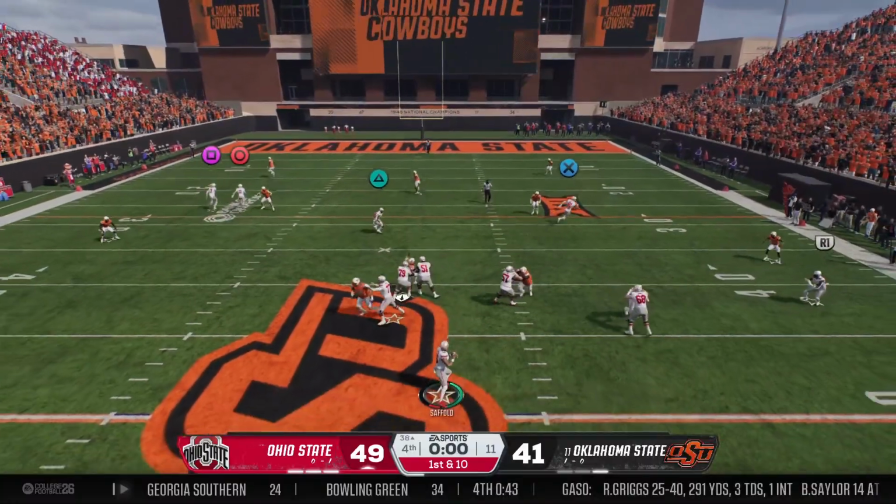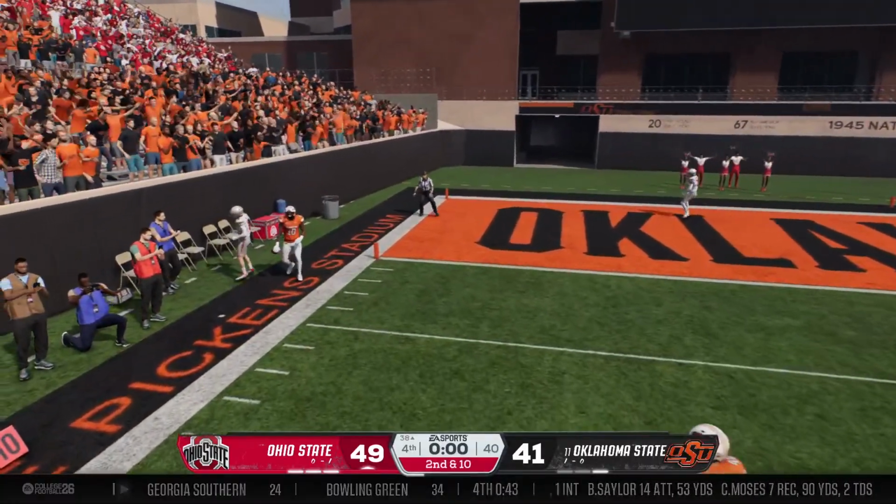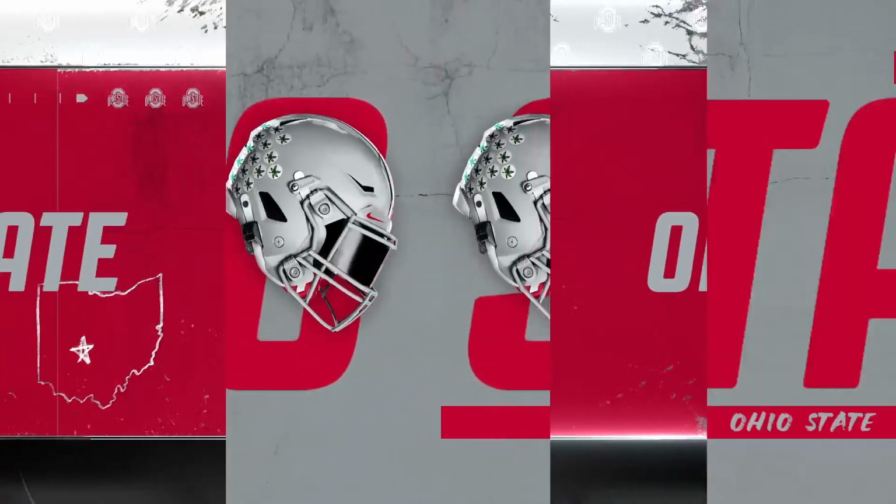Looking downfield on 1st down. Showing the arm strength down the left side. Ball's incomplete, and that'll do it from here.